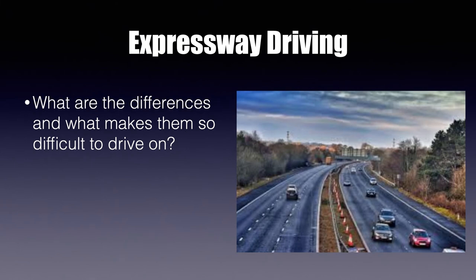Okay. So get out some paper, something to write with. We're going to start off with a basic understanding of highway driving. We know that the speeds on highways will vary depending on the lanes and states that you're driving in. But for the most part, we're going to take a look at what the differences are, what makes them alike, and why they are so difficult. What is the hard thing about driving on the highway?